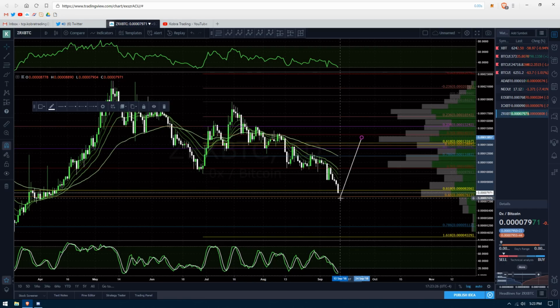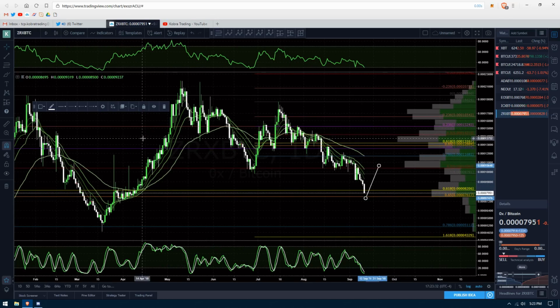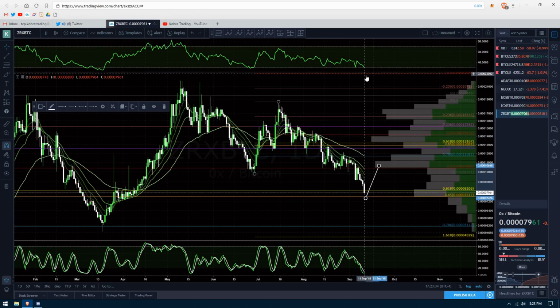I'm hoping that this right here would be our bounce area, and that we're going to come up over here. That would be my prediction. Even on this day chart, we're starting to really get into oversold territory. The Stoch is all the way at the bottom, and it looks like it's about to cross bullish, which is a good thing.